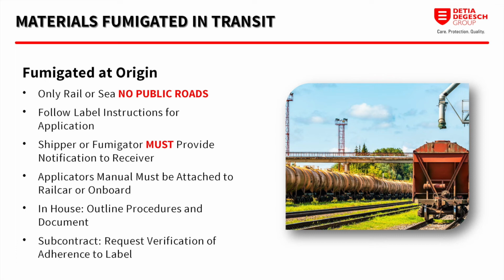And here's the important part. The shipper or fumigator must provide notification to the receiver. Written, or I guess email, written. In some form or fashion, they must notify them, hey man, we got a rail car coming down the line. We fumigated it with this. Make sure you have your people in place on the other end. The applicator's manual of the fumigant used must be attached to the rail car or on board the motor vessel.